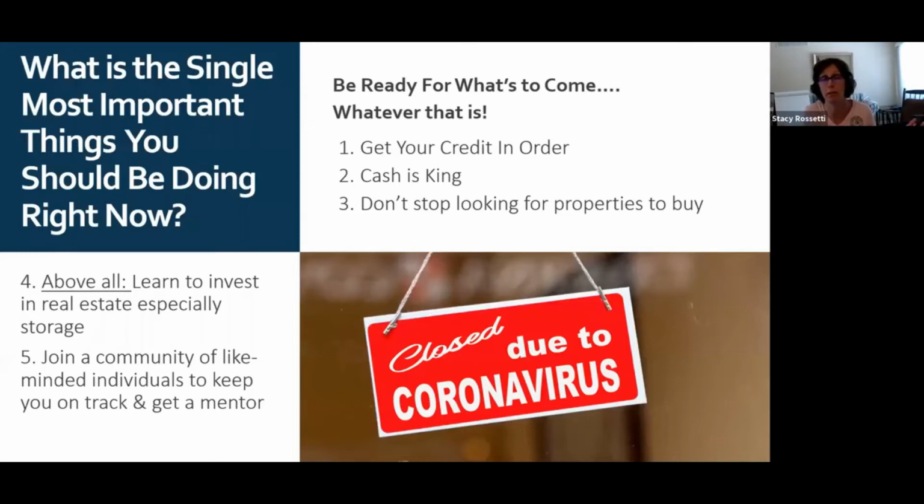I'm 100% privately funded. I use private lenders to buy my facilities. I own a couple of $1 million worth of storage facilities, and I have only put $25,000 of my own money into that, right? Only. Now I use my own money to manage the facilities, but I use other people's money to buy them. But you will need money.